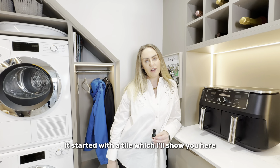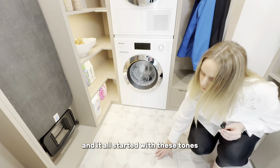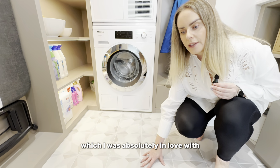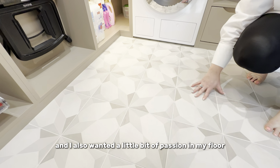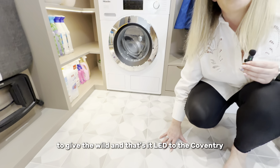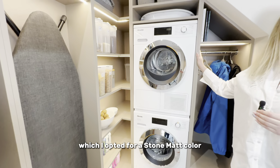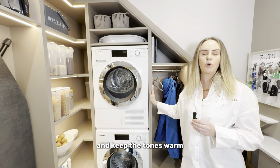It started with a tile, which I'll show you here. It's the Boulevard Avignon. And it all started with these tones, which I was absolutely in love with. They were warm, they were muted, they were safe. And I also wanted a little bit of pattern in my floor to give the wow. From that, it led to the cabinetry, which I opted for a stone matte colour, which would tie in with the floor tile and keep the tones warm.